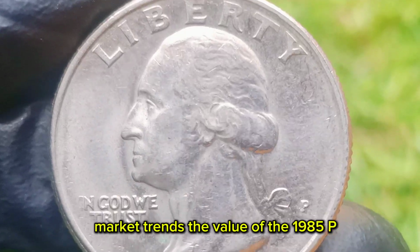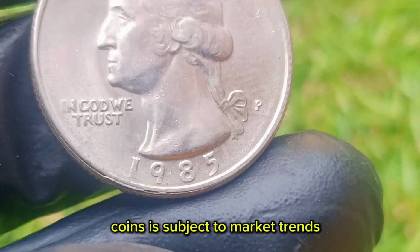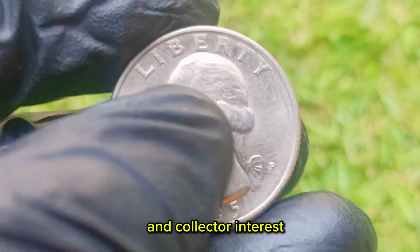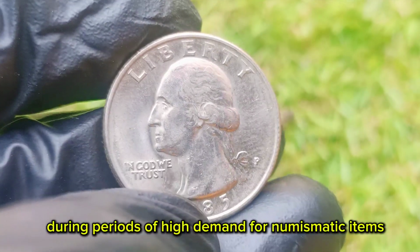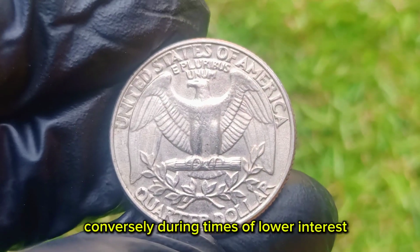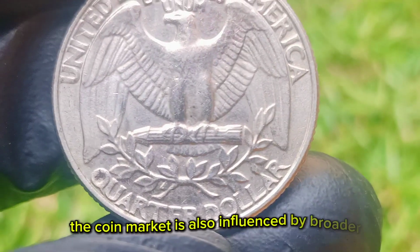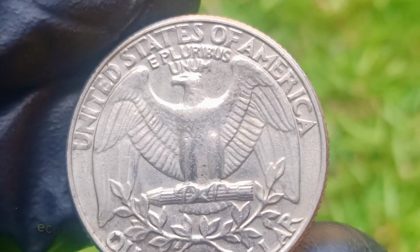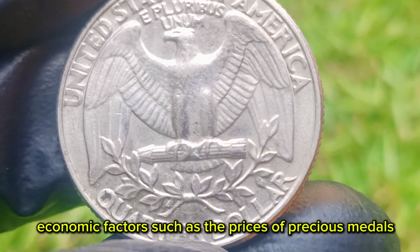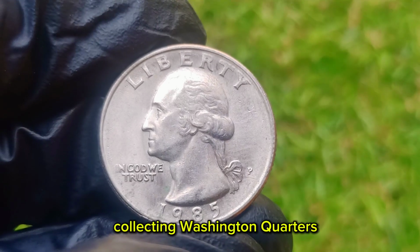Market trends. The value of the 1985 Washington quarter, like all coins, is subject to market trends and collector interest. During periods of high demand for numismatic items, prices can rise. Conversely, during times of lower interest, prices may decline. The coin market is also influenced by broader economic factors, such as the prices of precious metals and the overall health of the economy. Collecting Washington quarters.